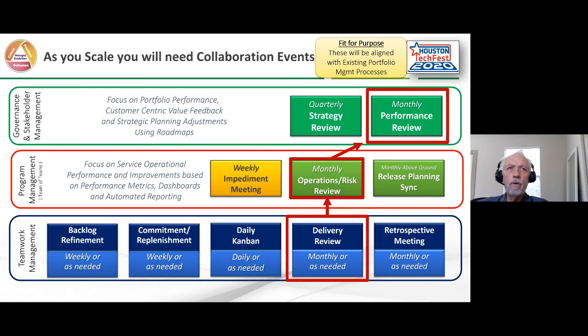So they focus those meetings around performance and where things are blocked. And so at the program level or service level, we have a weekly or monthly meeting where we're looking at those dashboards and taking actions to improve. And at the portfolio level, it could be monthly, could be every 2 weeks, which is a pretty common cadence for these types of events. So all of these are designed to be fast feedback loops.